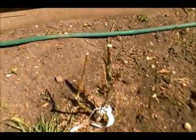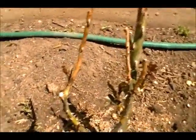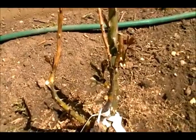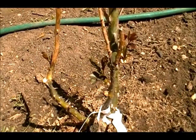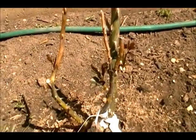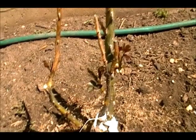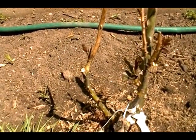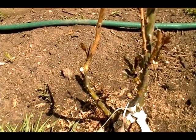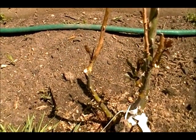And here is Bellaroma. Bellaroma isn't sprouting as well as I like, but it is sprouting, so I think it will be okay. This was a pricey rose, so I'll be unhappy if it decides not to take here. But it's got all the conditions it needs, so hopefully it'll wake up and start growing.